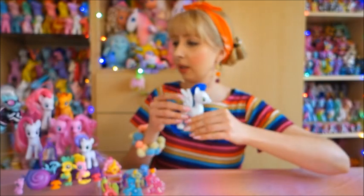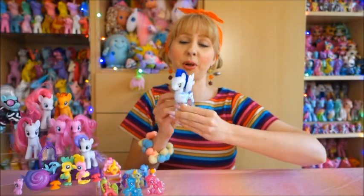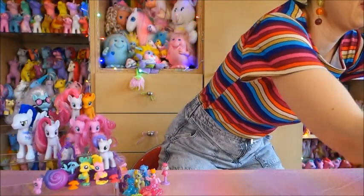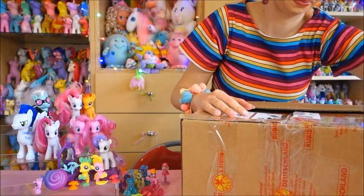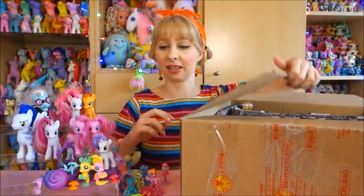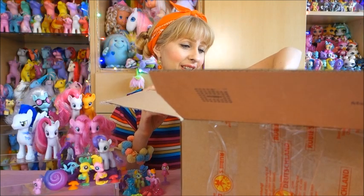So this is quite a big one. He's definitely bigger than the Shining Armor that I have, and if I display him like this or just from the front, you won't see this. I will tackle this huge one right now. It's not that there are 100 ponies in there or something. I bought this because of one pony, but there's a playset in there.